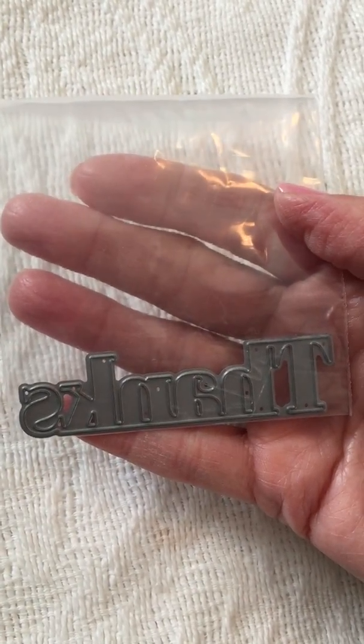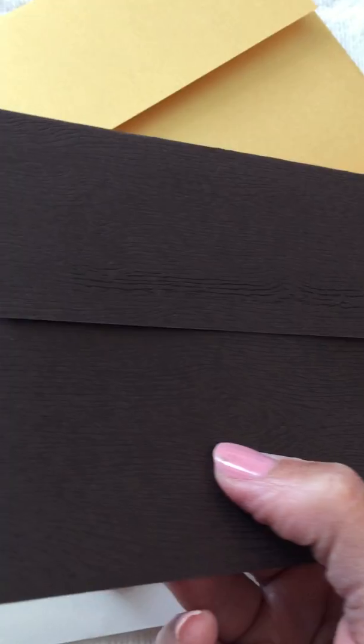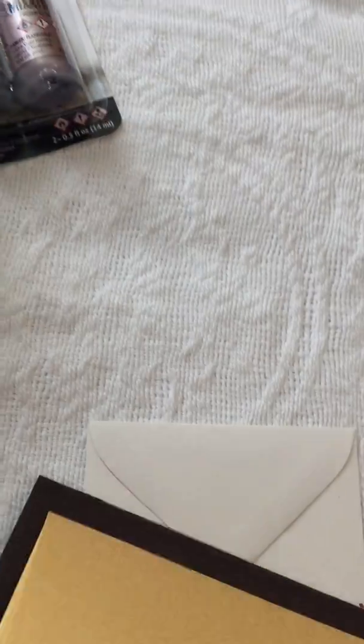So you get a die cut with the word thanks, and it's all connected, so it'll be in one cut. Okay, let me flip this over. There's a little tiny envelope. I don't really know what that's for, but that's a fun little envelope. And then we have two. This is a wood grain embossed brown, much prettier color than my phone is showing. It's like a cocoa color, coffee. This is a metallic gold envelope.